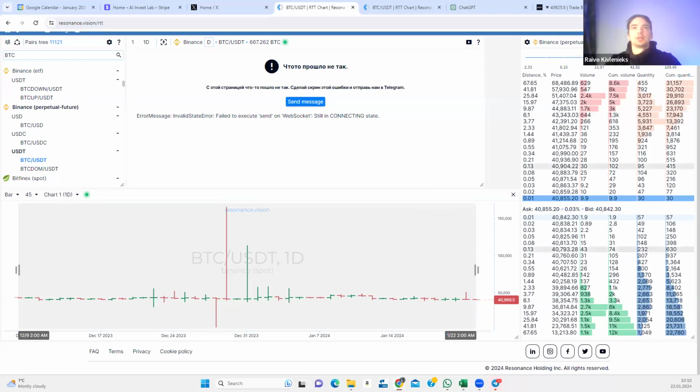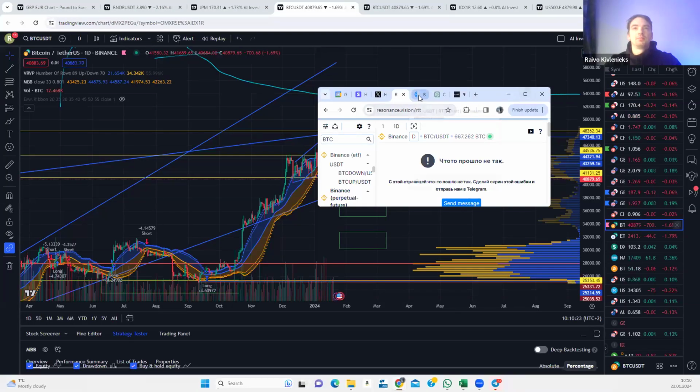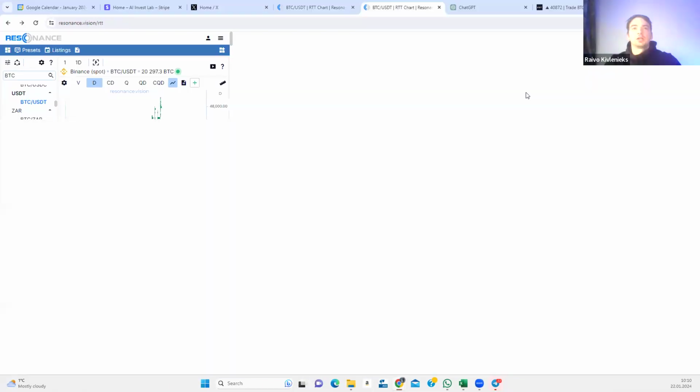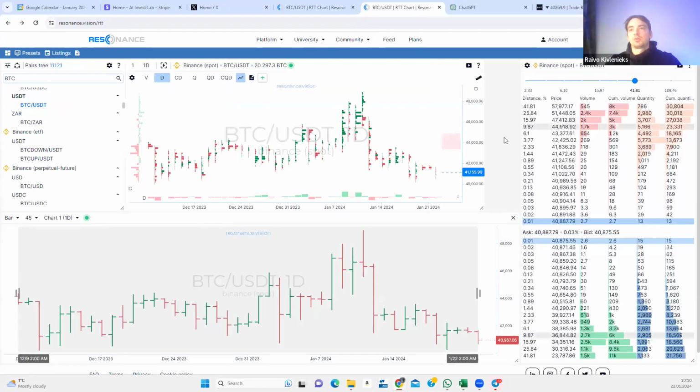That's what the BTC futures say. But let's see what the spot says. Spot says that also at 36,000, 37,000 there is large volume standing and waiting for the price to reach those levels.